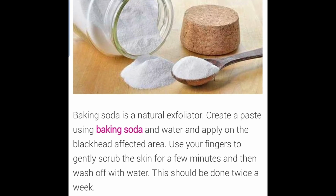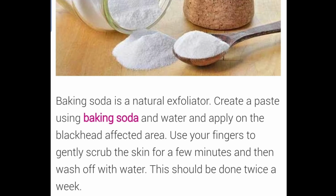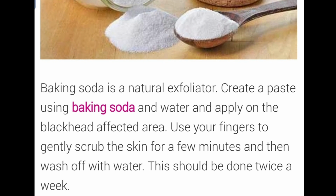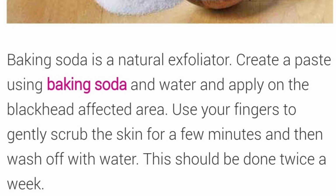1. Baking soda. Baking soda is a natural exfoliator. Create a paste using baking soda and water and apply it on the blackhead-affected area. Use your fingers to gently scrub the skin for a few minutes and then wash off with water. This should be done twice a week.